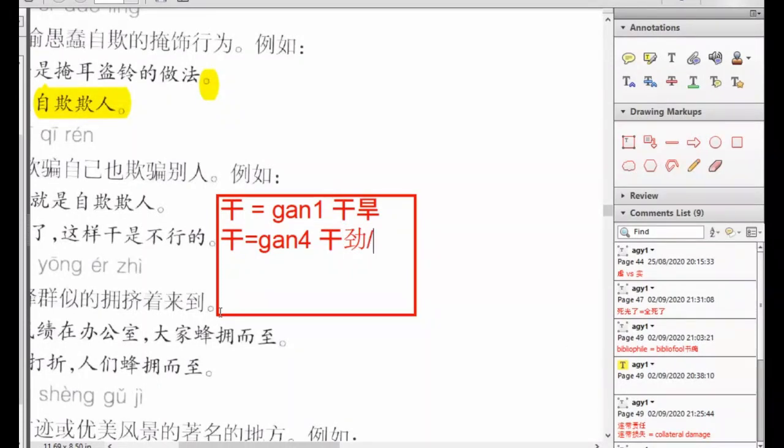Not like clean. No, it's not clean. 干劲 is the spirit to do, the can-do spirit. Okay, 干劲十足 describes somebody who is very keen to do things, to go ahead.